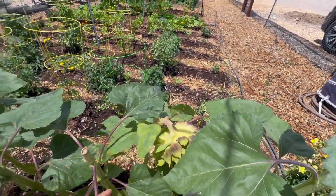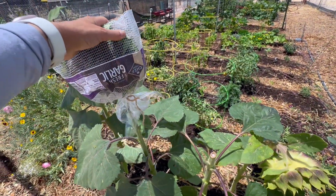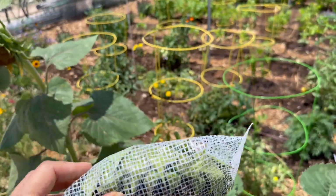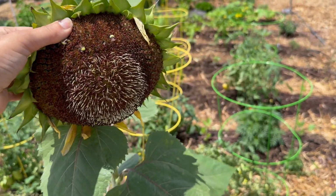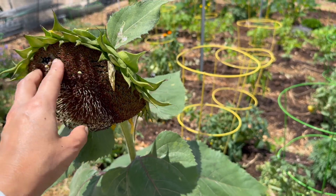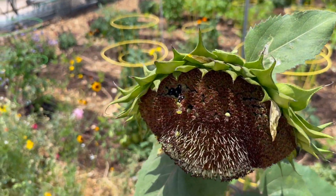It's tagged, so anyone coming into the garden knows. And then I had this garlic bag from Costco. It's tied up over there. So there's this one flower head here too that is spent, and I think we'll just leave that on. I'll see if I can harvest the seeds. Maybe I'll roast them up. I have a parrot. I'm sure she would love that.